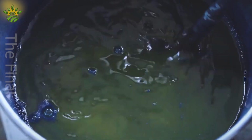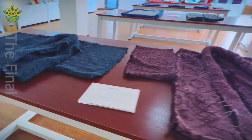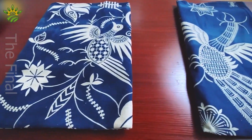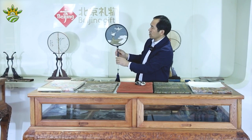Silk is also dyed to create artistic products such as traditional paintings and hand fans. The vibrant colors and smooth texture of silk make it an ideal medium for intricate designs.